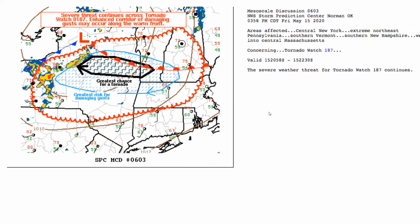And this is 5 p.m. Eastern Time. SPC, based on the developments, highlighted an area that has an elevated chance for tornadoes. And sure enough, there was one confirmed tornado in Albany's area that afternoon. But the main threat would still be the damaging wind gusts.